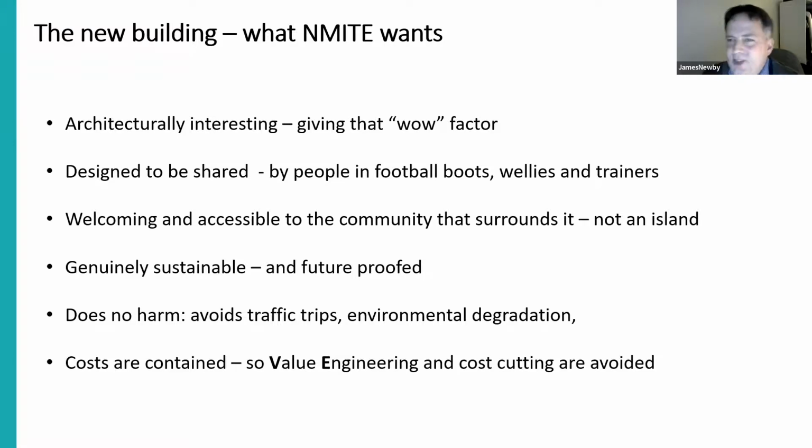And it does have to be a shared facility, and people with muddy football boots and wellies from the allotment and trainers, because that's what students generally wear, will all have to travel the same corridors. So the materials need to be mindful of that. The design of it needs to be mindful of that. We want this building to be accessible to the community that surrounds it. We don't want to develop skills and outreach programs in an area that needs it most, but make them feel uncomfortable about entering the building because it doesn't blend well enough, or it feels like an island in their estates. We want it to be welcoming.